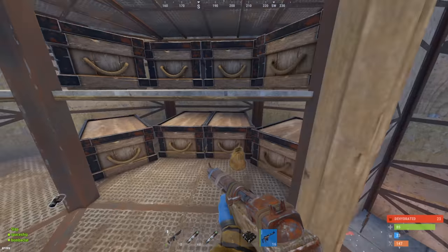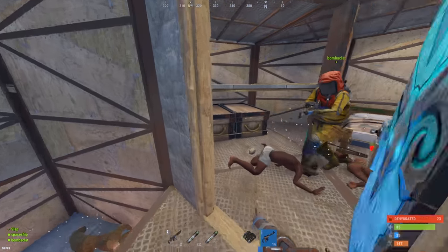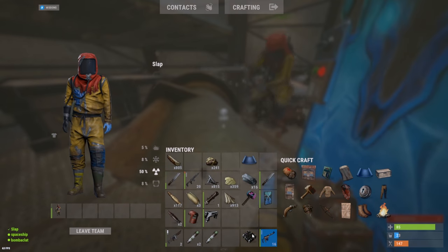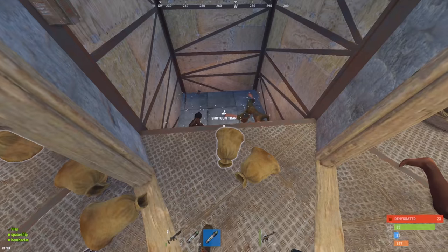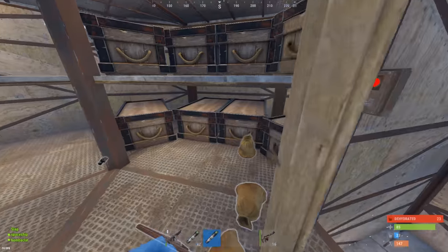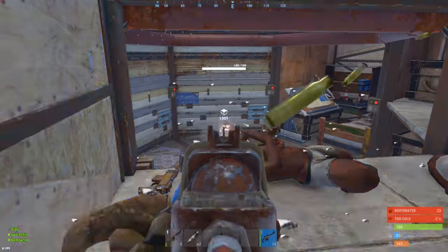I killed him. Oh, no, I didn't kill them. I killed shotgun trap or something, maybe. Oh, you have roll frags here. Guys, take all this. There's like lockers and stuff on the ground. Someone could pick up a locker. Yeah, I'm just making sure there's no shotgun trap. Okay, we're good.